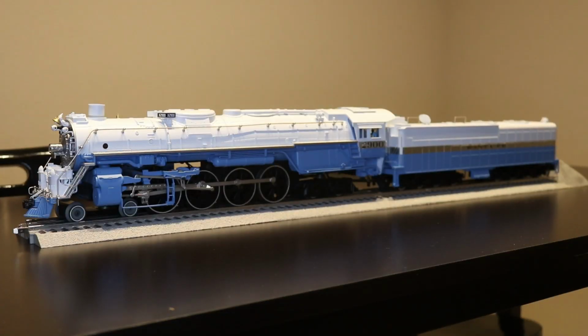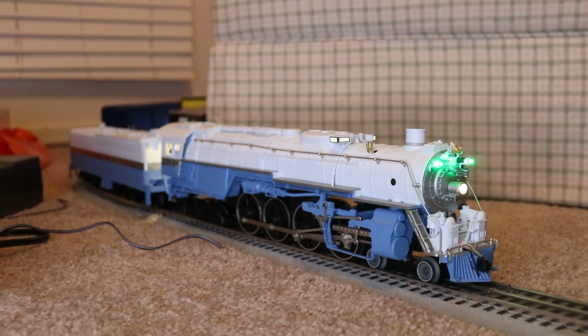My favorite feature, in case you're wondering, is just the switchable smokestack. It is so cool to be able to, like, leave one of these hatches open by accident. Whoops. There we go. Anyways, let's give it a listen.